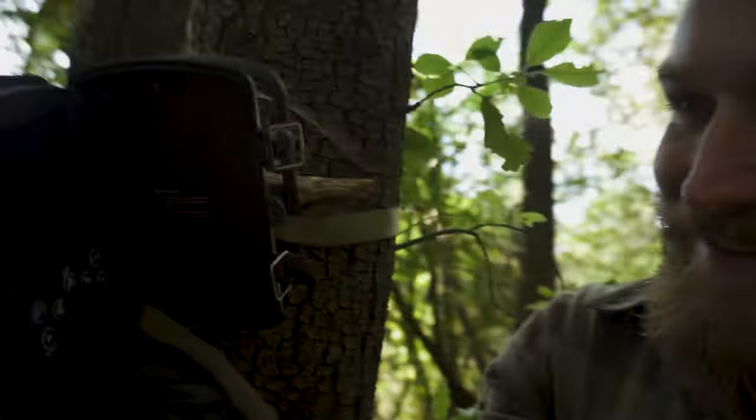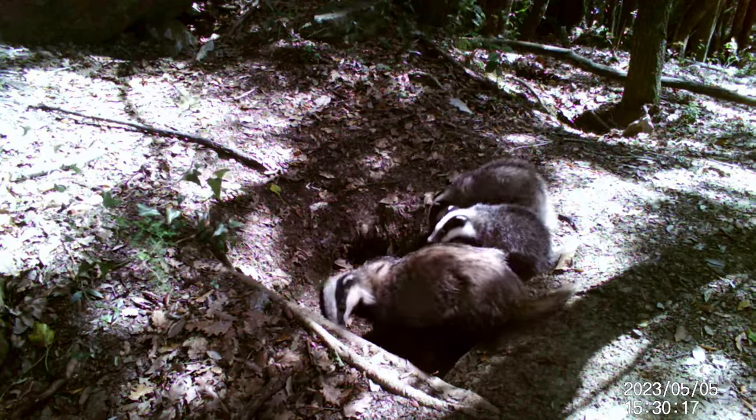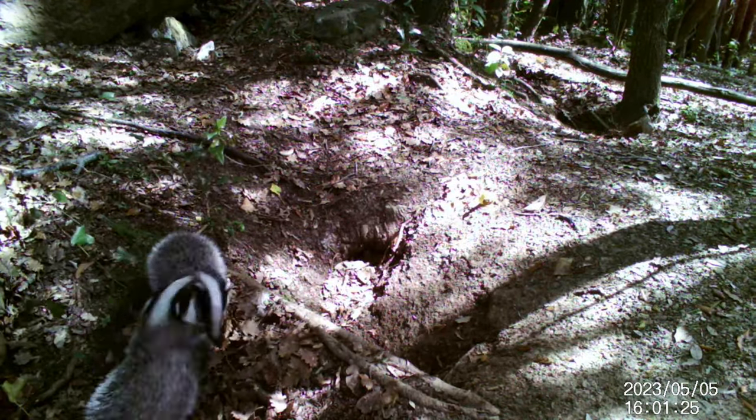This is incredible. They stay all the time inside the den, watching their cubs, their little ones. This is wonderful, this is amazing. I made a really big mistake. This is awesome. Look at this, look at these two little guys. I am a little sad that I didn't see with my eyes and my camera this very emotional scene.